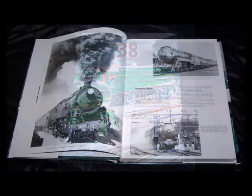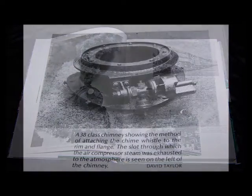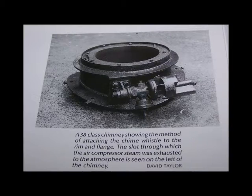Inside, the book contains chapters on the building of the 5 streamlined engines, the remaining class members, and the technical aspects of the class in great detail. Even the rather unique operation of the whistle, using a compressed air system to admit steam, is covered.